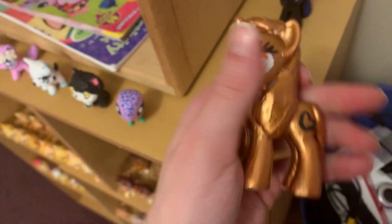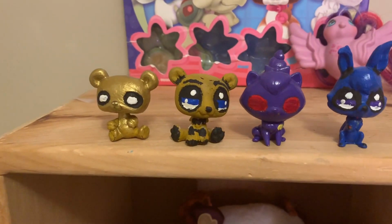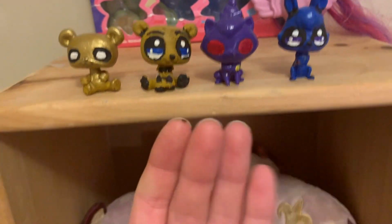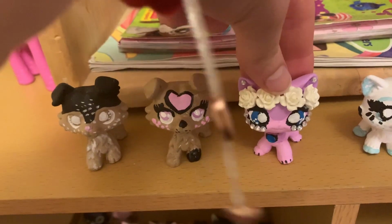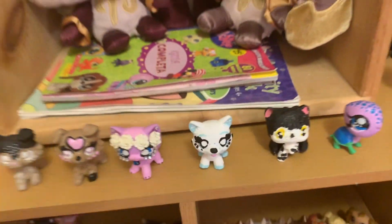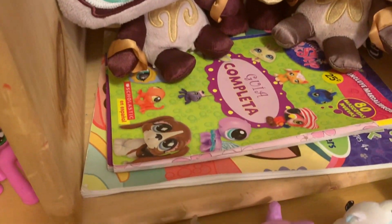It's a Pink Amina. I don't really like MLP anymore, but I do like customizing them. Then I have this golden one, and this one. And then up here are my LPS customs, Five Nights at Freddy's customs, and then down here are my random ones. I don't really like them that much, except for her, and him. They're all special. And then I have three more plushies up here, and some LPS books.